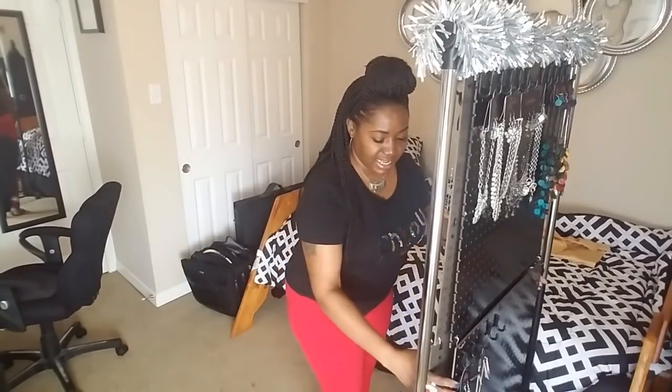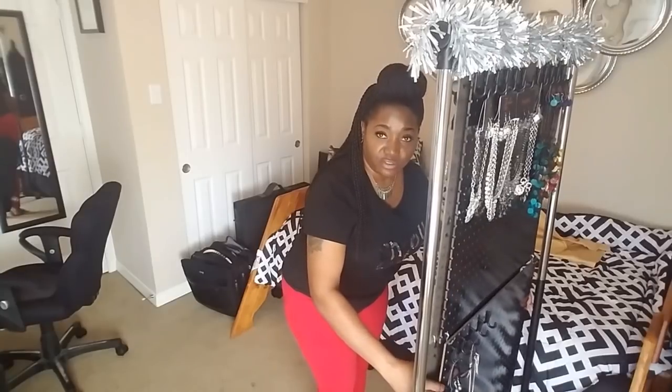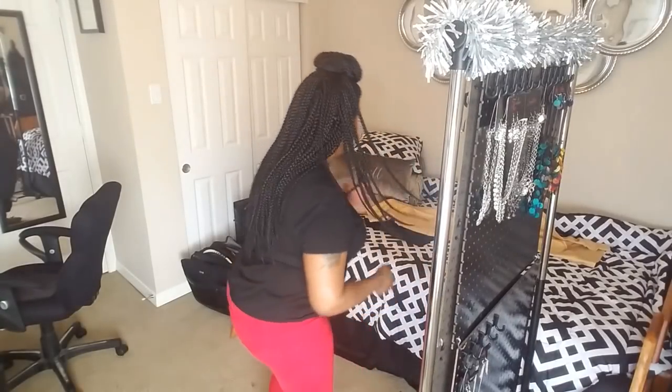I do have some clips that I use sometimes to clip these pegboards, the front and back together, just so they're not swaying so much, okay? But anyway, you don't have to have the clips, like I say, but you're able to move it around, and the jewelry will be moving. But with the J hooks, the jewelry usually is in place. It's not going to come off of the pegboard, okay?